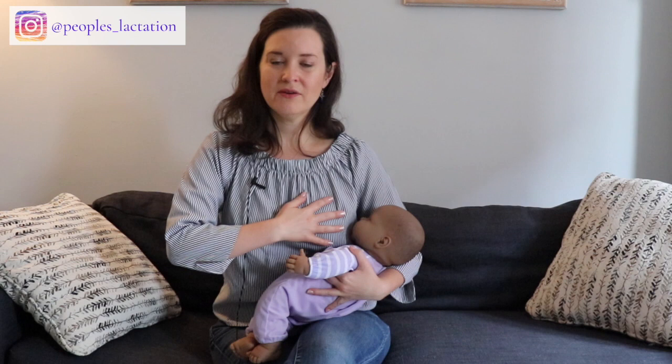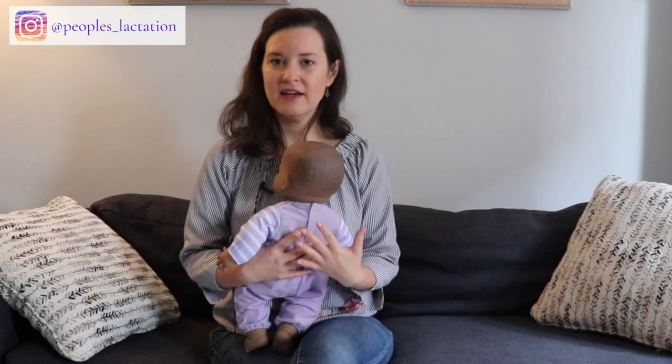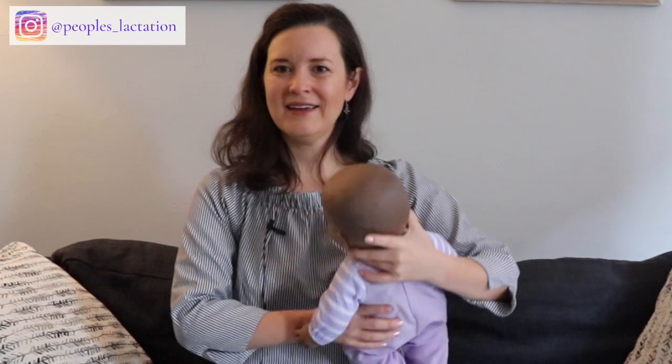If you've only offered one side, which you do want to let them finish on one side, you can bring baby to the center of your chest and try to burp them. If while they're in the center of your chest, you start to see them lifting their head like this and looking around, they may still be hungry, and in that case you can offer them the other side.